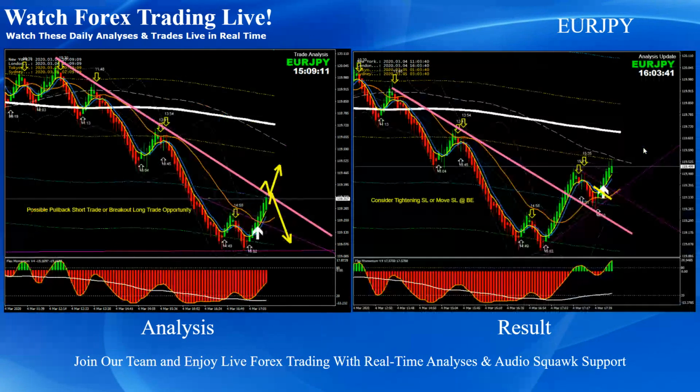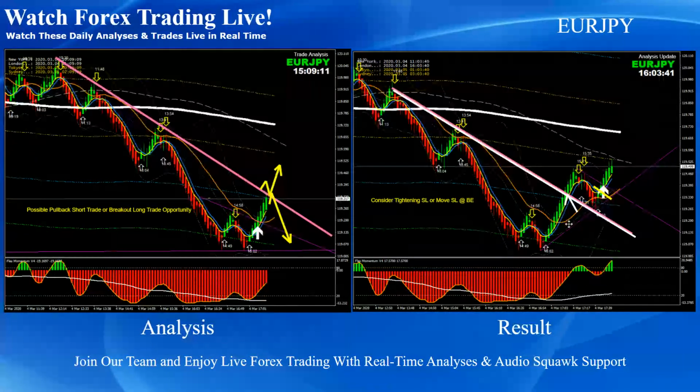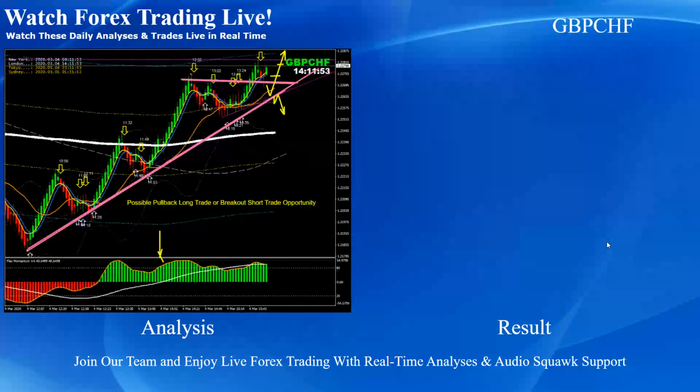Euro yen, pretty straightforward. As mentioned on the analysis, the first priority will be the pullback. As you can see, we haven't seen any pullback, and that gives us the okay. And then we mention here, after the breakout and retest, what happened after the breakout and price retest? Beautiful long trade on euro yen.